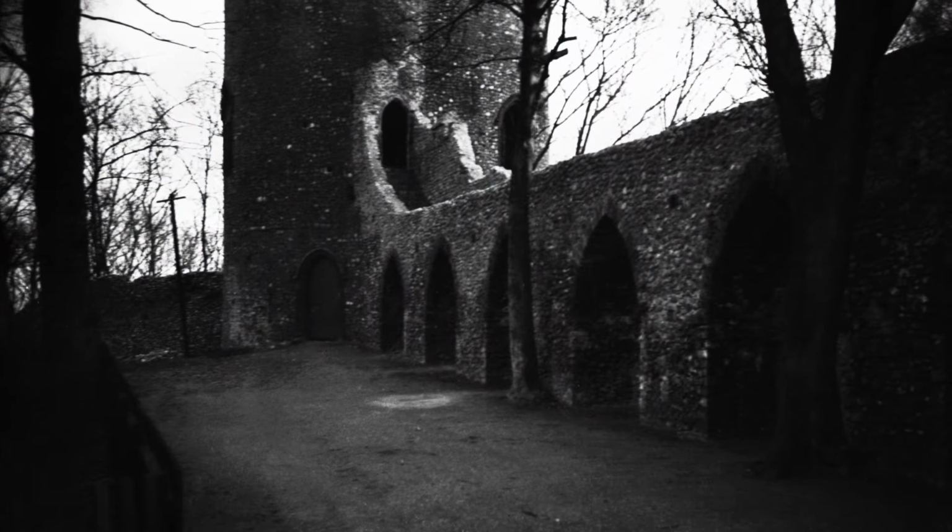17th century plague victims were isolated in specially built huts, or in this case, the Black Tower. The tower was subsequently turned into a windmill.